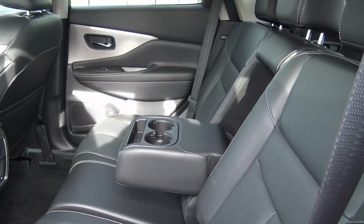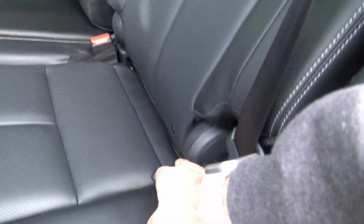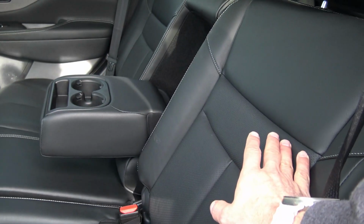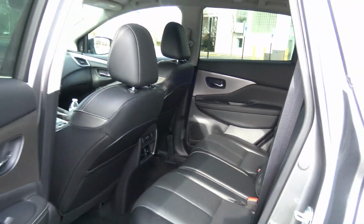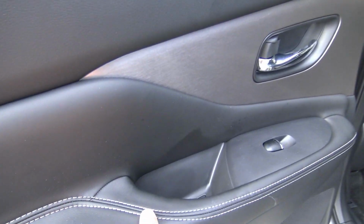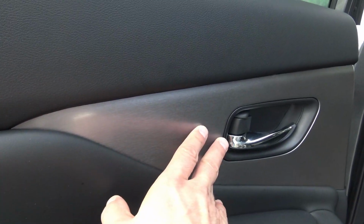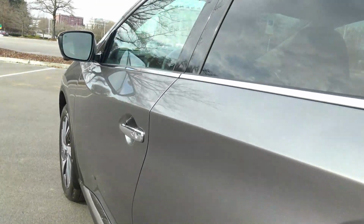Center armrest with cup holders and storage there, and then of course you have a little lever here that you can pull, and that is going to adjust the seat back for you as well. And then the seats do fold flat to give you more storage area for the rear of the vehicle. Stitching here on the armrest, that's very nice. More silver, and then like this kind of brushed metallic look here on the inserts of the doors there.